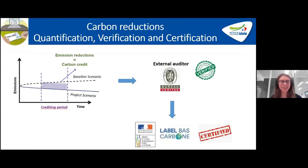Then you have the mitigation action plans that have been implemented, and the final GHG mitigation is quantified by comparing the final situation and the baseline that was determined at the beginning of the project. The difference gives the emission reduction and the increase of carbon sequestration during the 5 years of the project.